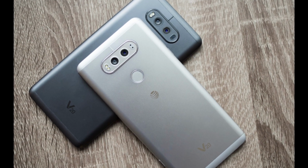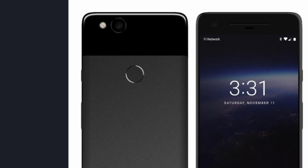The LG V30 is gonna have a dual camera. Every phone these days has to have a dual camera. But no, Google doesn't want to put a dual camera into their phone. So the Google Pixel 2 is gonna have just one camera, just one. And that one camera, I'm sure, is gonna be great. But you're missing out on all those great dual camera features.